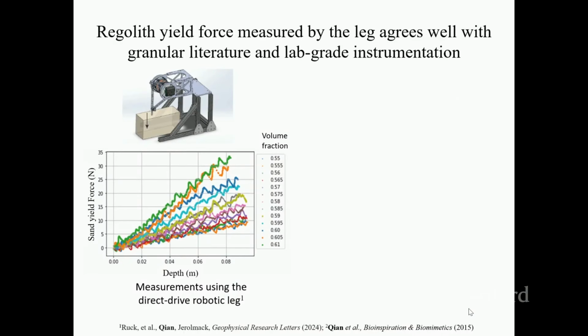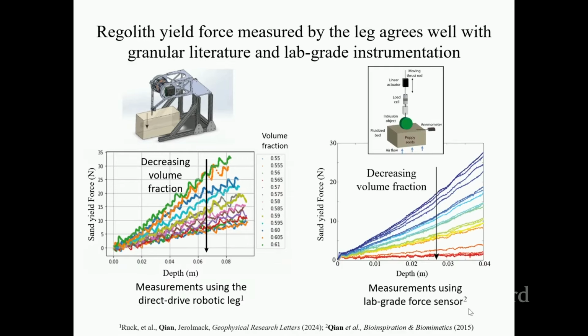So here is one of the results that we get through these lab experiments. So the curve from the top to bottom is when we set the sand strength or the volume fraction, which is the packing density of sand, from the highest to the lowest. On the x-axis, you have the depth measured from the surface to the toe position. On the y-axis, you have the resistive force in the normal direction from the surface. So as you can see, the slope, which is sort of the stiffness of the sand, decreases almost linearly as you reduce the volume fraction, which is very consistent with our previous lab-grade measurement and also granular literature. So this verifies that our leg can actually measure accurately the surface property in the strength sense.